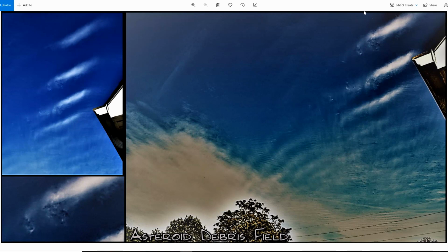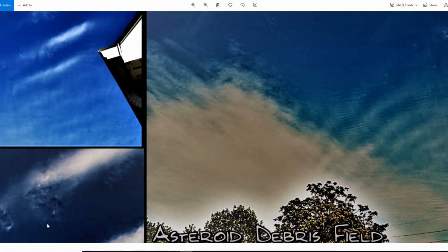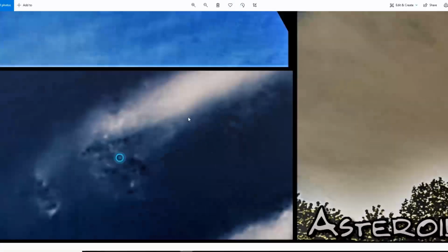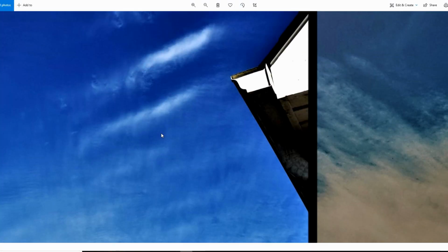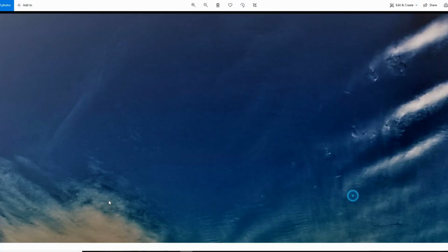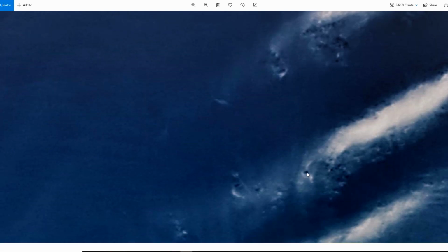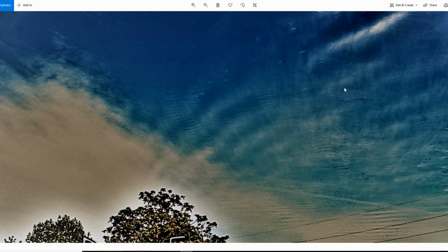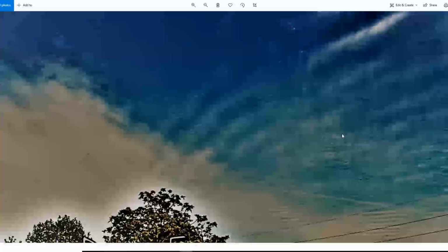Here's another example of a big one passing up above, and its debris kind of trailing behind it, and you can literally see the dark imprints of the objects that are being tumbled around inside its wake. So you can tell there's something in there, and there's its wake from something bigger up above. It's just tumbling along all this crap, the dark little spots. They're not big, but they're there. All these little ripple wakes are caused by a debris field that's passing right above it.